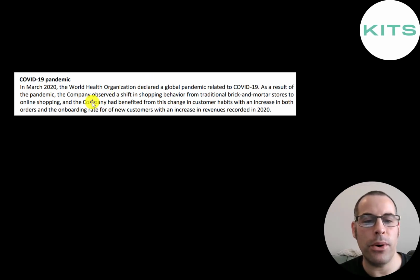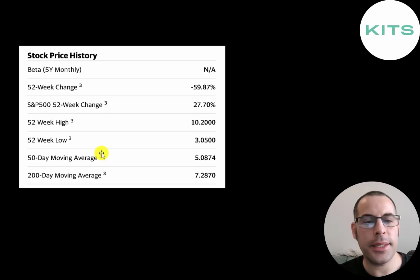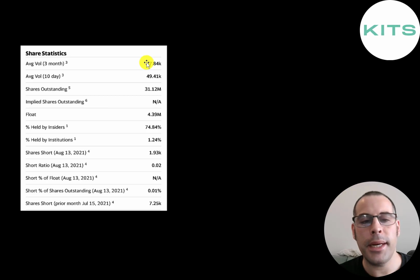This is from KIT's report. They mentioned they received new customers from the COVID pandemic. And the stock has done really poorly, down 60% since it IPO'd, while the S&P is up 28%. The 52-week low was $3, the high was $10, and the stock is trading well below its 50-day and 200-day moving average.